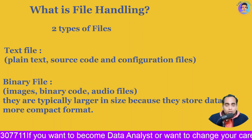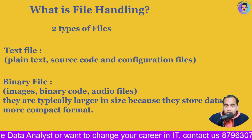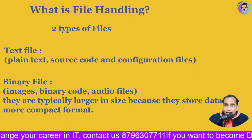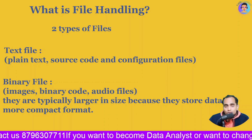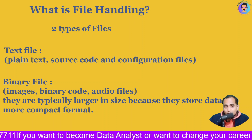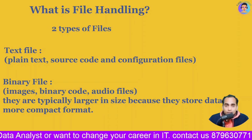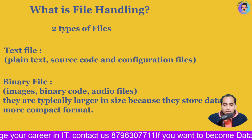Now we talk about the most famous type, that is the text file. A text file is human readable. We can create it, and we can use it for our purpose, for our analysis. So here we have plain text, source code. As we talked about the execution report, we can have source code in the file as well, and configuration files as well. And then there are other types as well.